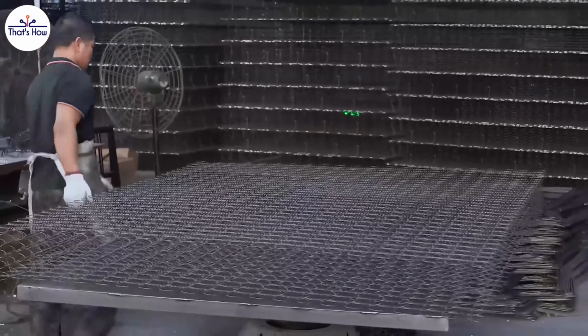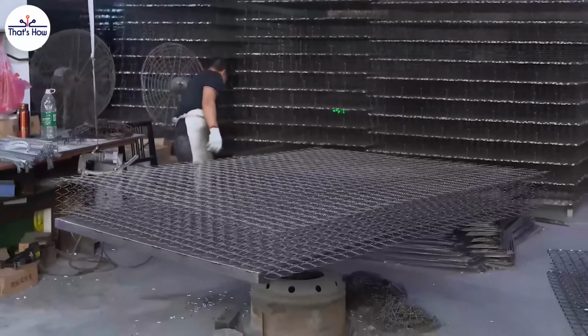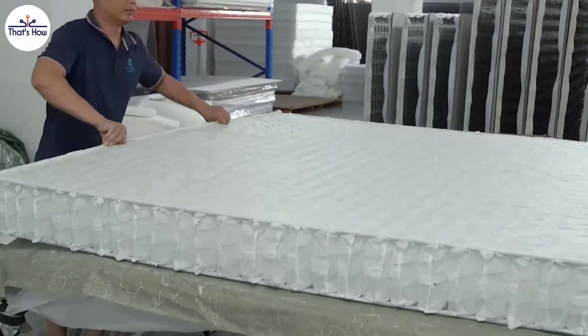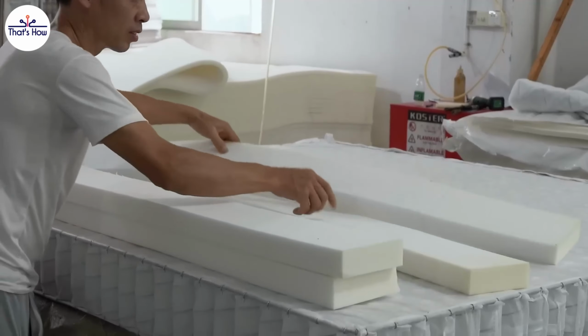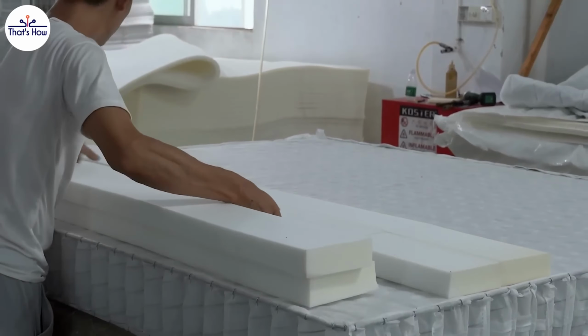Pressure relieving zones. Advanced designs incorporate softer coils in pressure-sensitive areas, such as the shoulders and hips, while using firmer coils in the lumbar region to provide targeted support. Edge support reinforcement. High-quality mattresses reinforce the perimeter of the mattress with sturdier coils, preventing sagging and allowing for full use of the bed's surface.